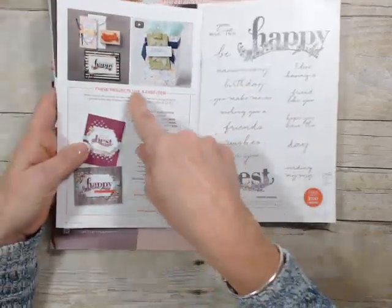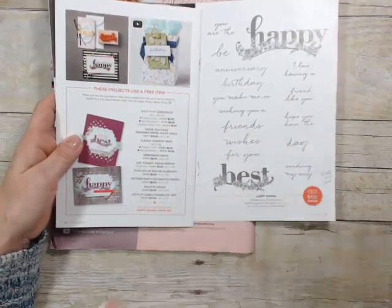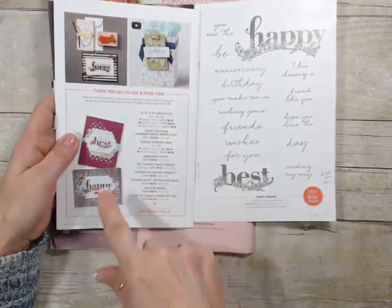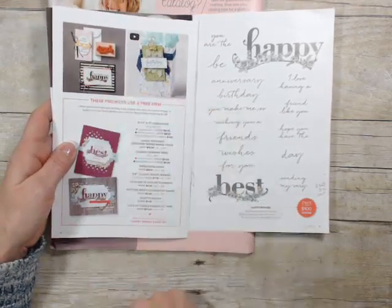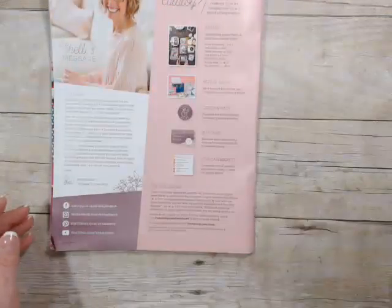But you see, many times people think they need to buy all this to get this free. No, no, no. This is just the recipe of what they used here, what you need to make this. That is it. It's nothing to do with what you buy. See, there's a video with this also. Okay, so that is it for my celebration.